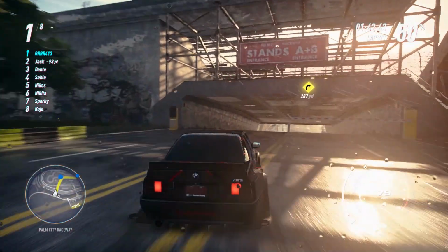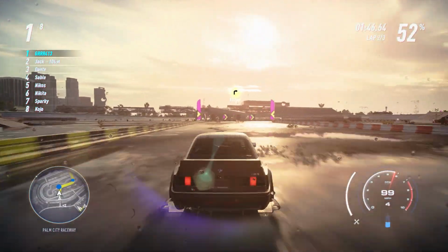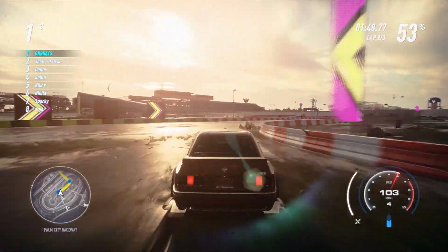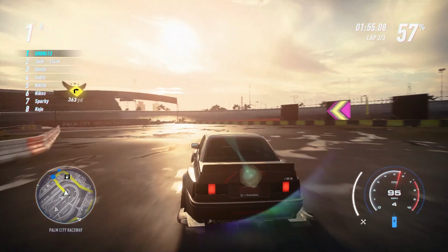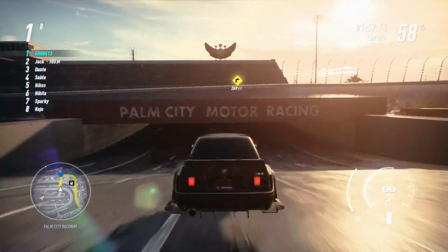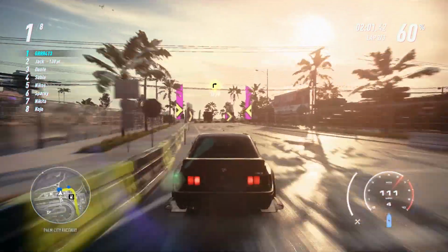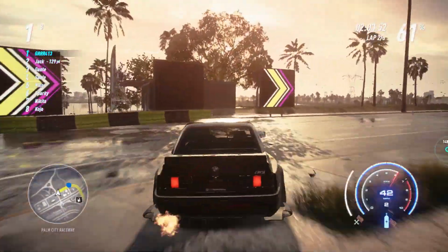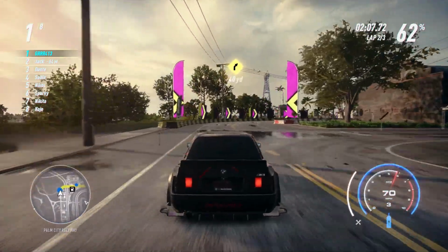But what I would really like to see come with this update is something like what they did in Payback, where essentially, hey, we got this car reported out here in the middle of nowhere. You need to go pick it up and bring it back to the shop, and then you get to keep the car once you get it back. You gotta go through a police chase, all that sort of stuff. Make it a little tricky for players to get, but honestly, overall, I think that would be a pretty smart way to go.